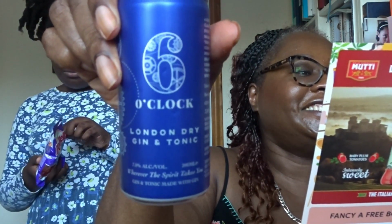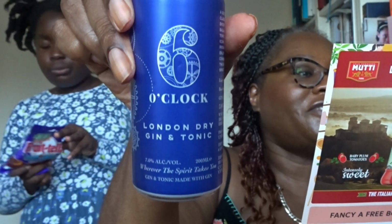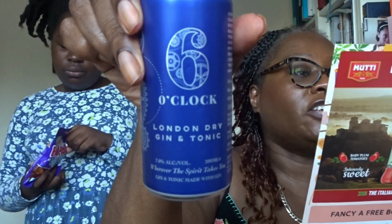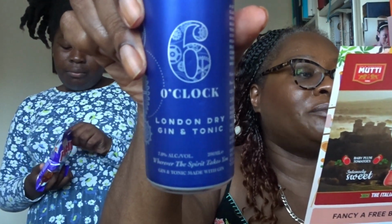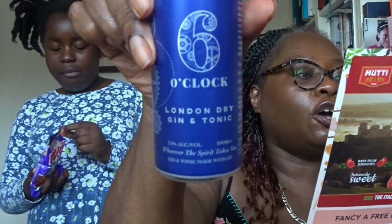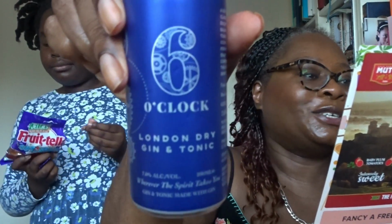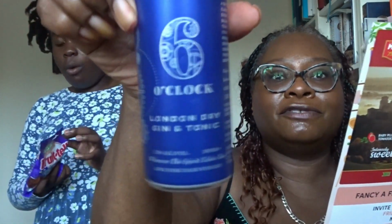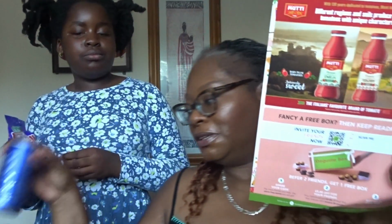So this is a G&T for gin lovers. Classic, refined and exceptionally well balanced. This gin and tonic is made using our iconic London Dry gin and naturally premium tonic water. Enjoy this delightful combination on the go, at home or wherever the spirit takes you. Available at Co-op stores and Ocado. This is £3 for this tin. Yep. I might be drinking that immediately, so I'll just put that there. Just get my ice cubes ready to go. Right, what's next? Oh, this will be good.